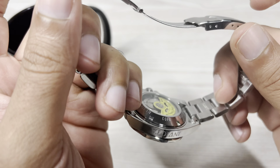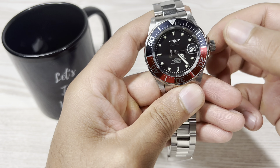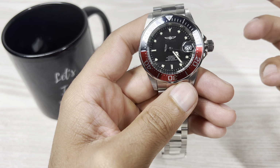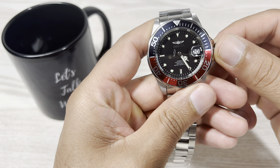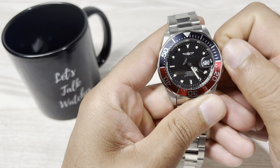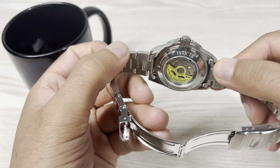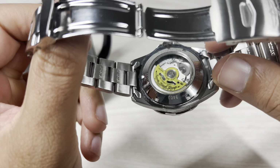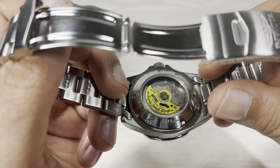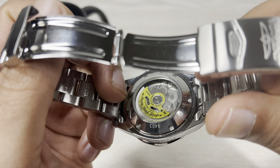You do get hacking and hand winding as well. So when you unscrew the crown and you pull the crown out to its final position, you will see the seconds hand has stopped moving. That confirms the hacking. And again, for the price, you cannot really go wrong. These movements are really robust, and will go for a long time. So that's the movement. You do get a custom rotor as well from Invicta, and on the case back there is some information like stainless steel, and water resistance of 200 meters.